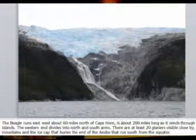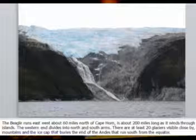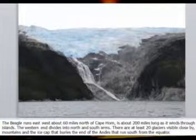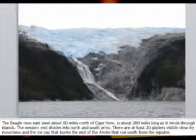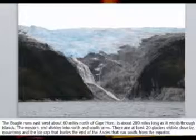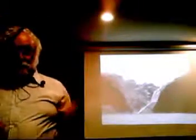The Beagle, as I showed you, it's about 60 miles north of Cape Horn, about 200 miles long, and there are at least 20 glaciers close by. About 7 of those are tidewater glaciers, discharging ice. But the glaciers are in retreat, and so you see a number of these hanging glaciers, as they call them, with the river running out from underneath.